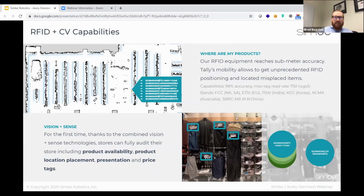And what we found is using an automated robot allows us to very accurately, in a timely manner, provide inventory counts across these environments. And in addition, we're able to identify where products actually reside in store to about meter level accuracy. So some of the real challenges that retailers are dealing with today is someone orders something online, that product is somewhere in store, but people can't actually find it.